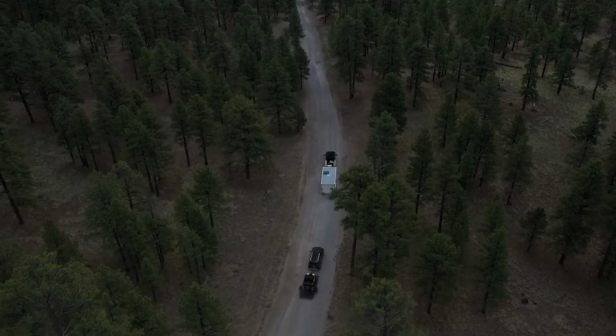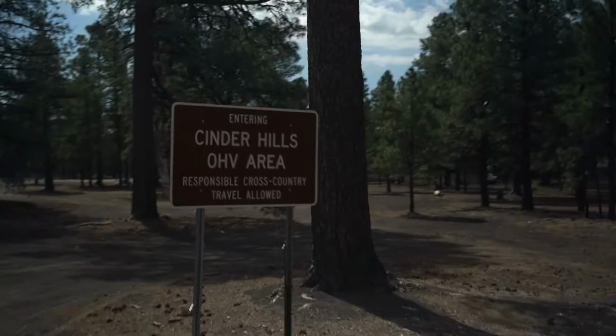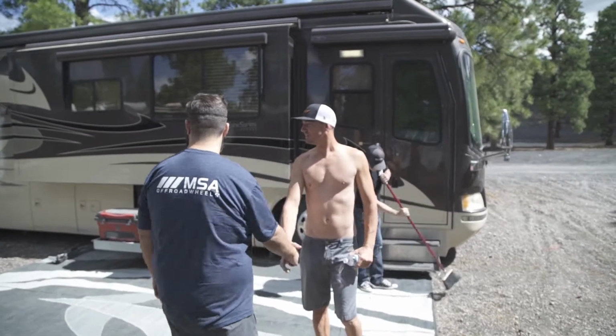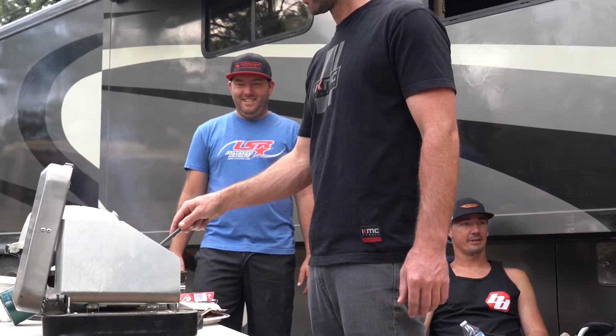Rolling into the Cinders is pretty cool. See the black rock everywhere. See all the super cool trails just weaving and bobbing through the trees. It looked like a blast. We rolled up on the Sims Carver camp. Those guys were already there, already out having a bunch of fun. And so we decided to join the party.